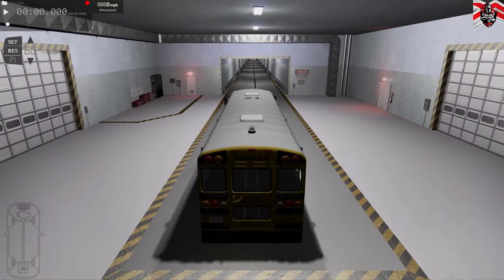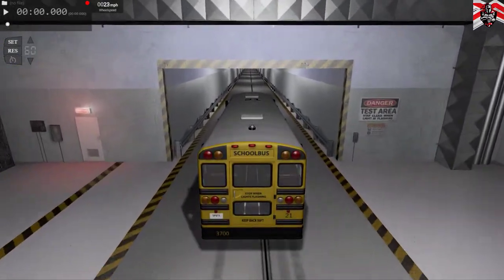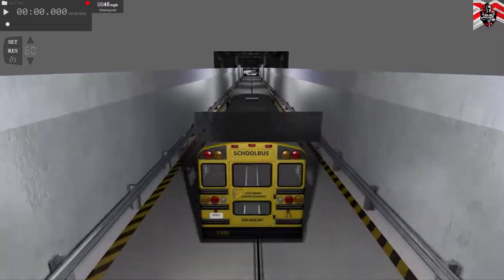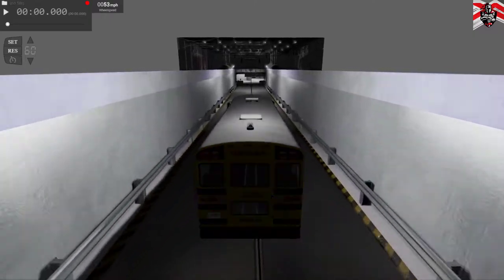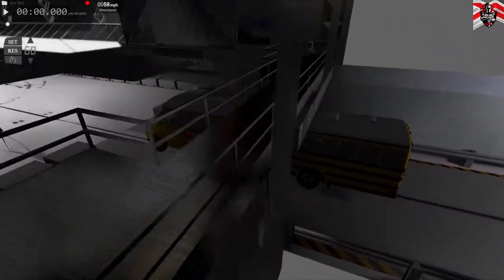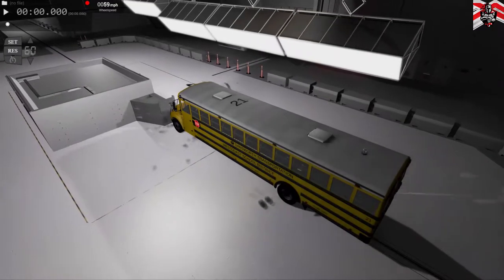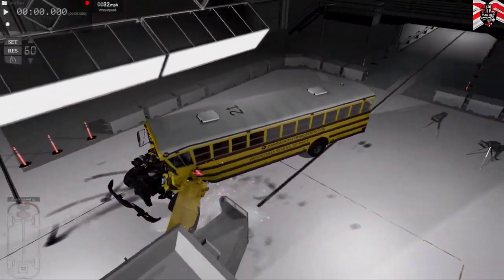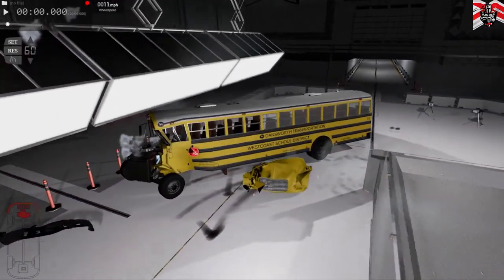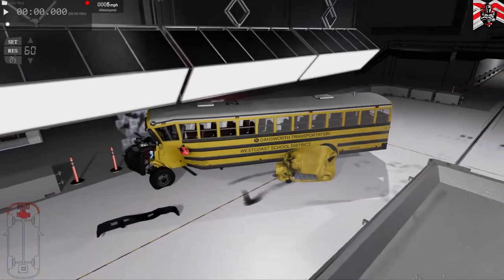Right, full speed. A little bit of wheel spin. I don't think it's going to go much higher than what we had before. No, it's not. Oh yeah, it's done the same again. I think the driver would have been okay on that one. It kind of hit it more on the left side of the wheels, but kids are all okay though.